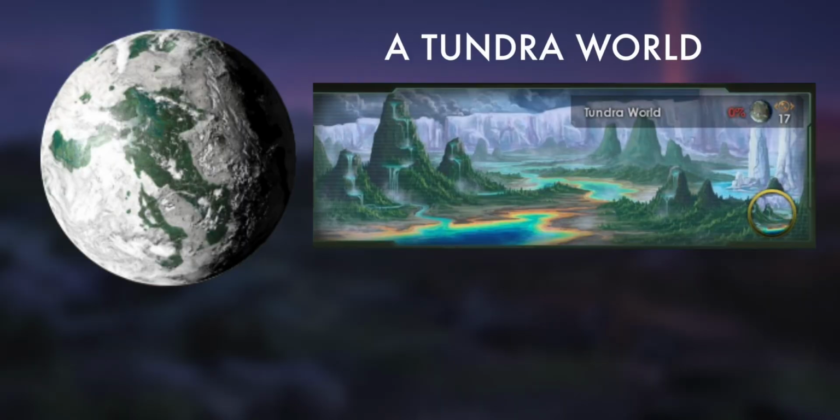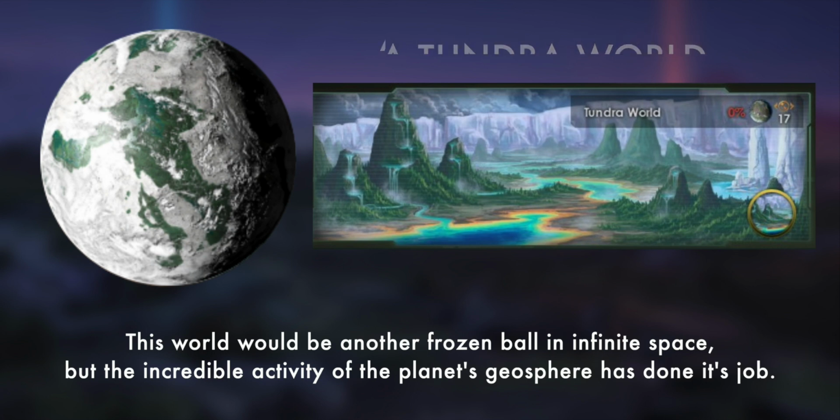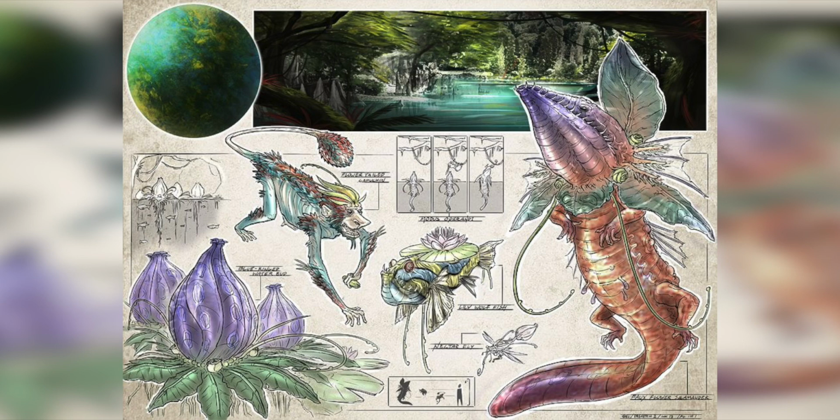Number 11. Geothermal planet. A tundra world. This world would be another frozen ball in infinite space, but the incredible activity of the planet's geosphere has done its job. Many areas of this planet are completely free of ice, giving way to a landscape of hot springs and frequent geysers. The animal and plant life of the planet is just awakening to its paradisiac future.